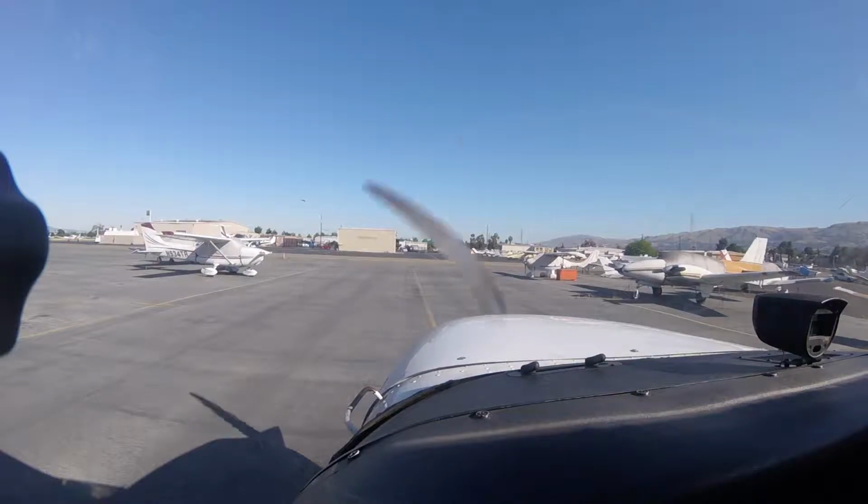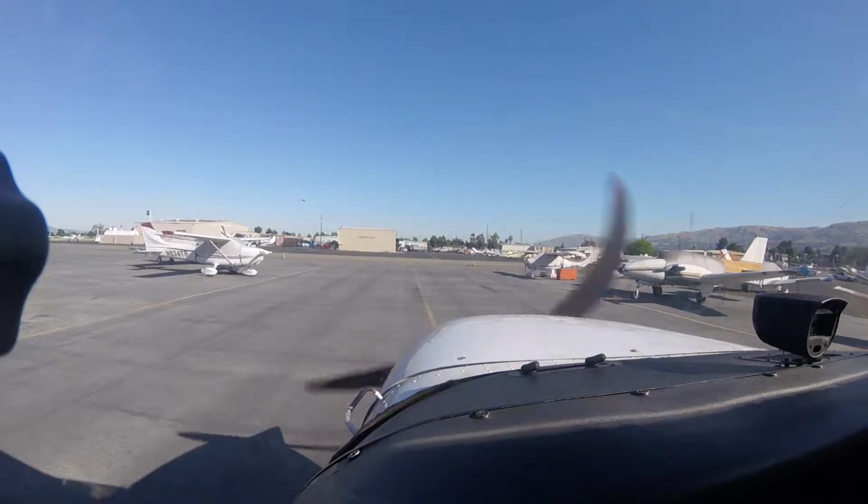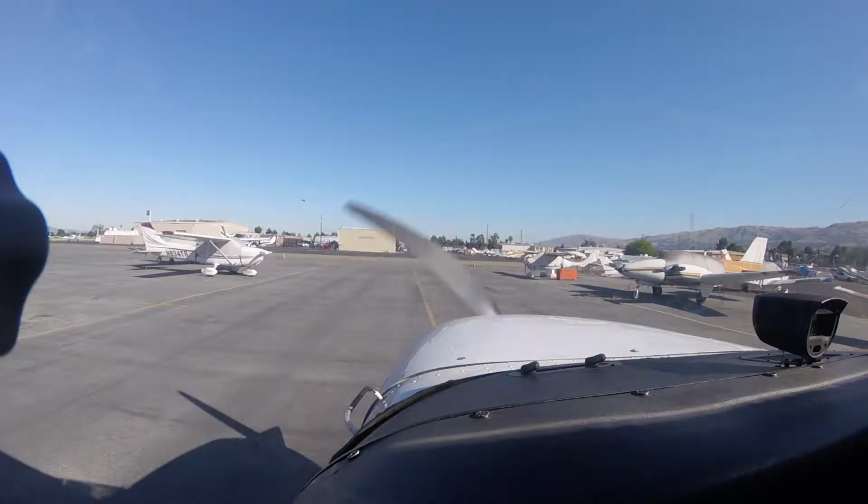Skywagon 6 Lima Sierra, right, approaching line base with parallels. And everything else good, so we'll get clearance. Taxi area clear. Clear on the right. Parking brake release, checklist complete.